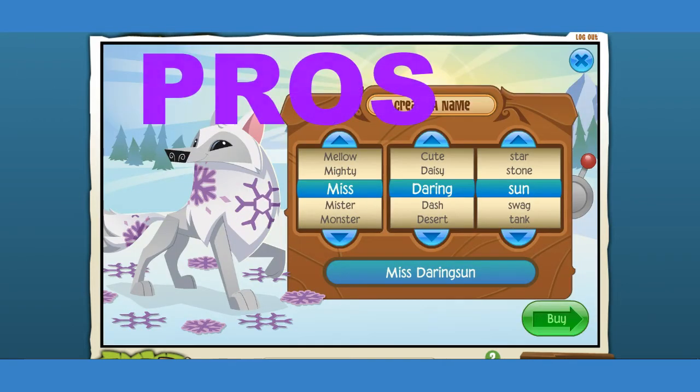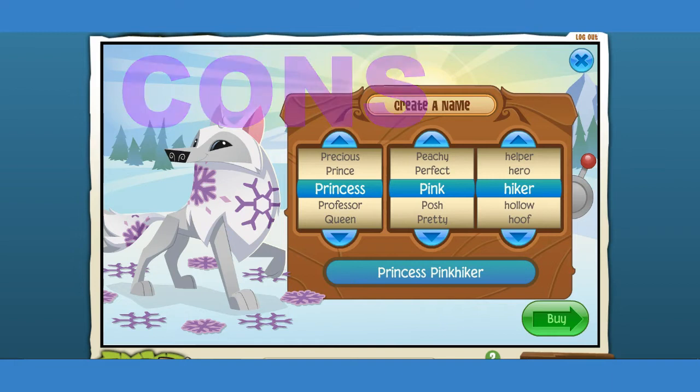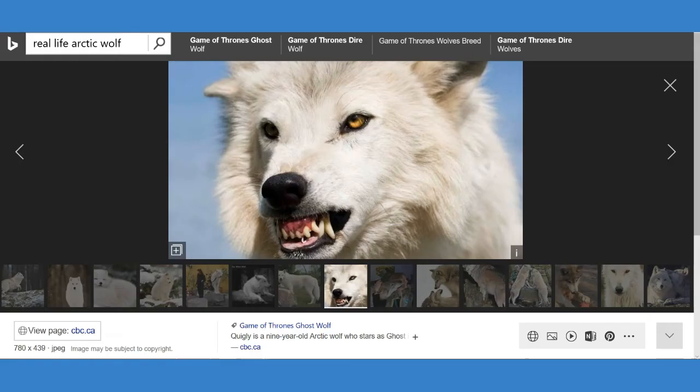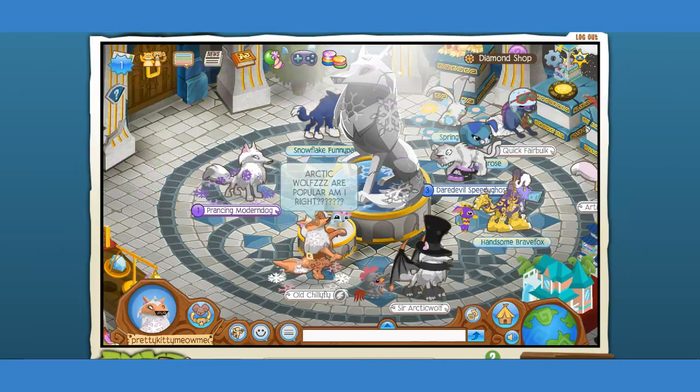So, pros. You have all the perks of an Arctic Wolf, except you have snowflakes on you. You play like an adorable puppy. Clothes look good on you. Cons. I mean, I don't really see any cons except for the fact that you're available for a limited time. And you look way less intense than an actual Arctic Wolf. Overall, the Snowflake Arctic Wolf is a wonderful limited edition to Animal Jam, so pick yours up while you can.